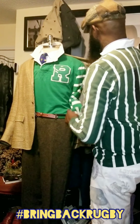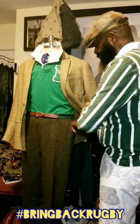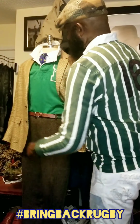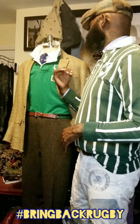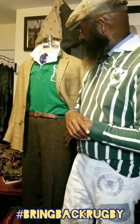Take the rugby blazer, and boom, that's a look. That's definitely one of my looks. That's definitely something I would do. Herringbone, my tan herringbone driver cap, to complete the look on my head, and we're out the door. We're ready to rock and roll.